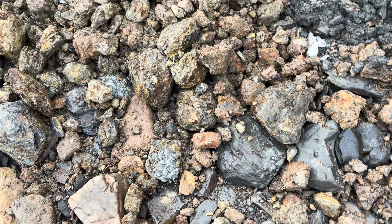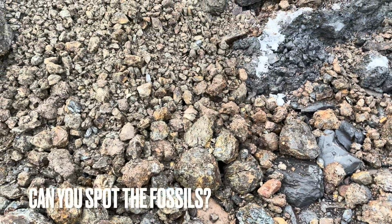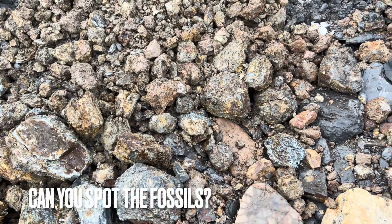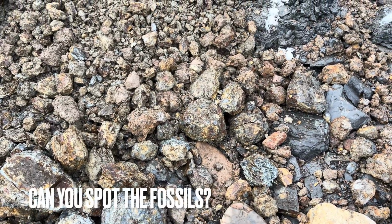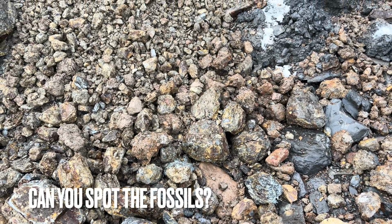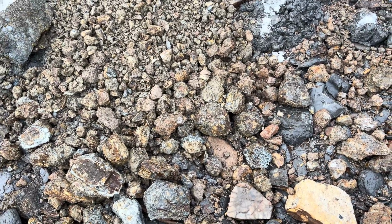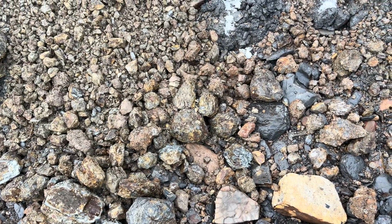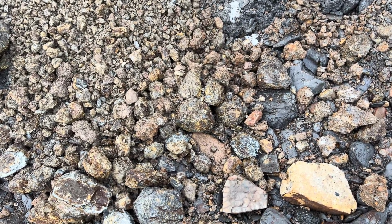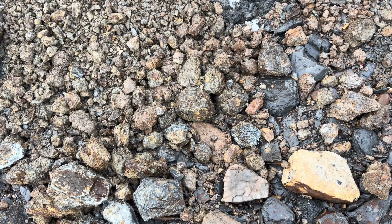Just spotted another one. Can you see where this nodule is? I can already tell it's definitely got an ammonite inside. I think I might have just spotted a second one actually, while I've been giving you a chance to look for the first one. So in this shot, there are two nodules. Might be hard to tell. If you're watching it on the big screen on your TV, you'll have a better chance of spotting them.